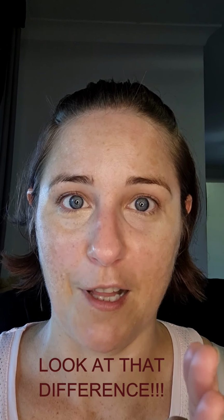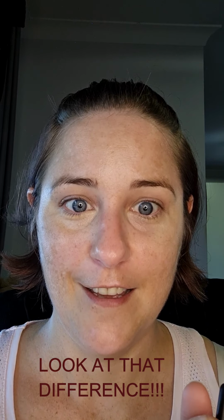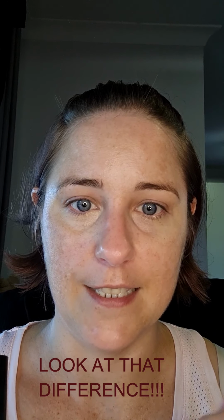Can you see the difference, that grey and this side with the color corrector? You can definitely see it in person. It's probably easier to see the difference when I look straight on like that. How stark is the difference? And how much product did I use? I still have more than 50% of it on my hand. And in actual fact, I've started not even putting it on my hand.